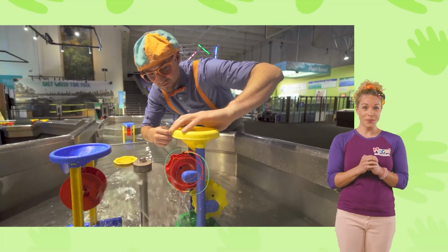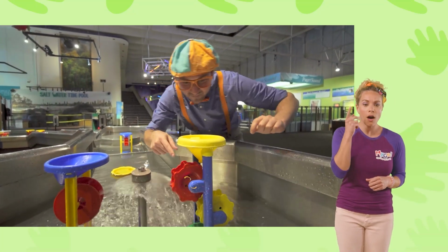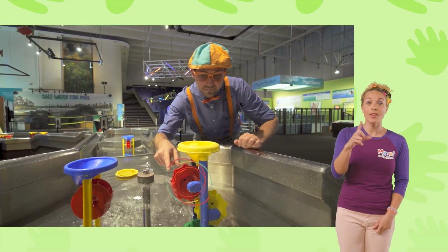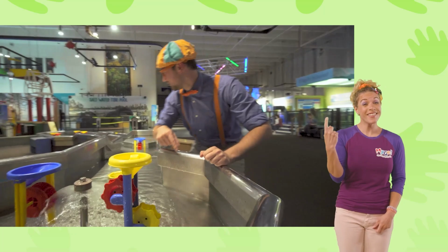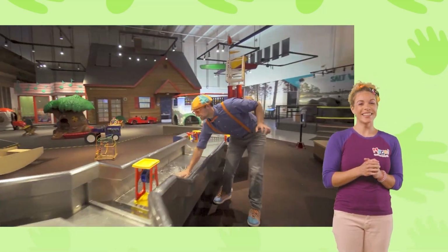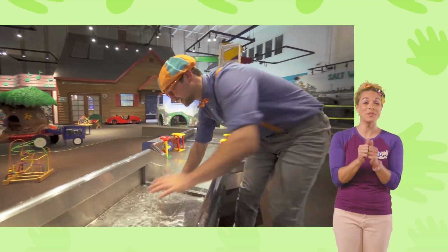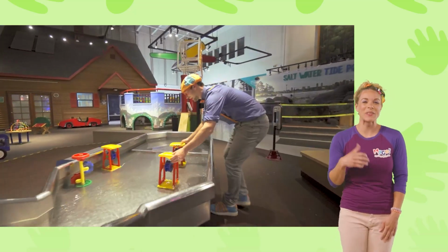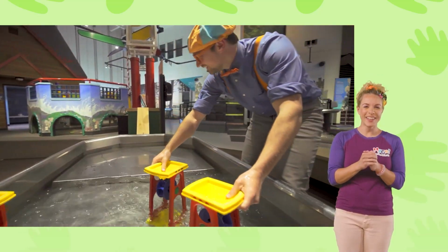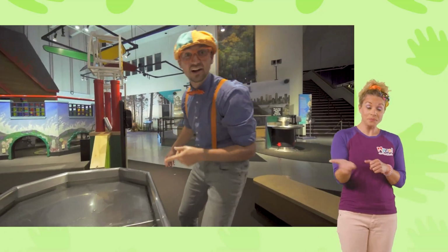Whoa, look. Both of these are going in circle. The red one and the yellow one. Come on. I love playing with water. Whee! Okay. Whoa! Wow. Okay, look in there. Let's go.